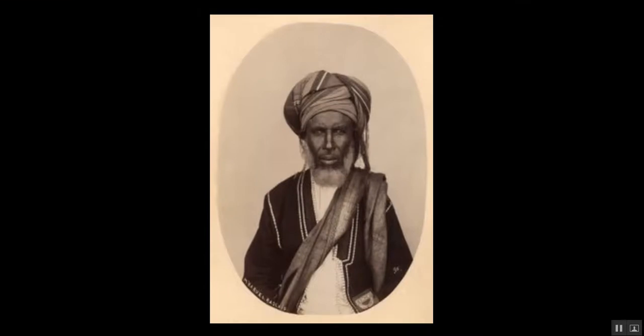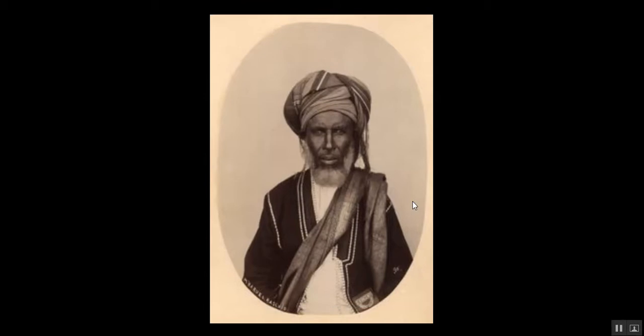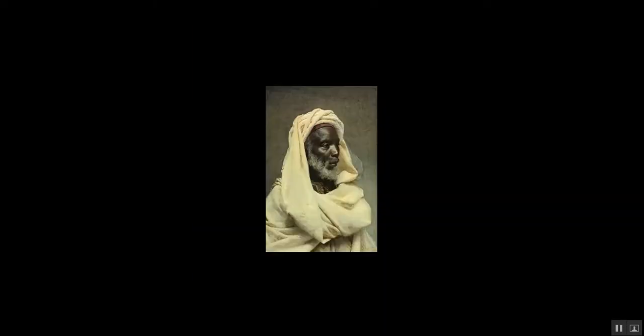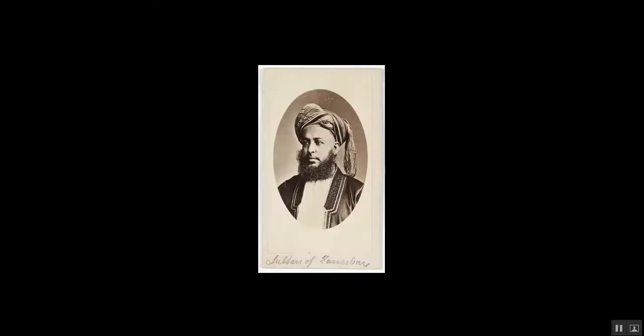Yeah, so as you can see, we have dark skinned black people. So as you see, undeniably black. Here's paintings of the original Muslims. Here's sculptures that they left behind. Paintings, pictures, paintings.